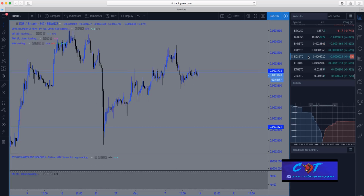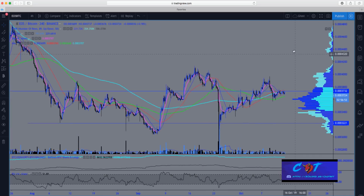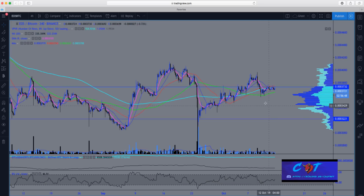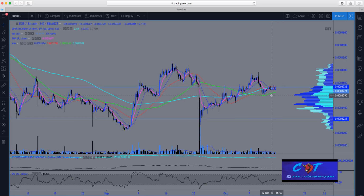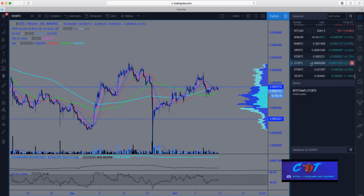Okay, so let's go ahead and look at EOS versus BTC. And again, most of these versus BTC are within this channel of sorts. So again, no real breakout here, rejection. What you want to see is us get above this level, get some strong bullish consolidation to get another move to the upside. But again, I wouldn't really be looking at anything unless we get above that 3732 Satoshi mark. Okay, so that's EOS versus BTC.